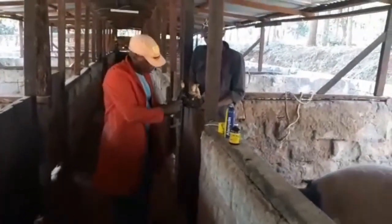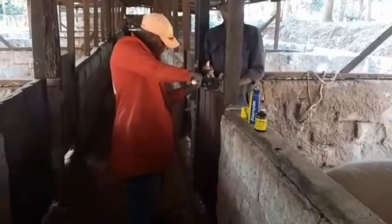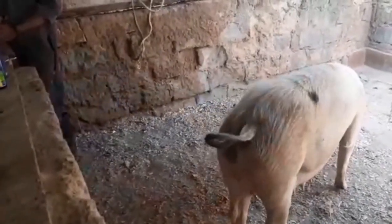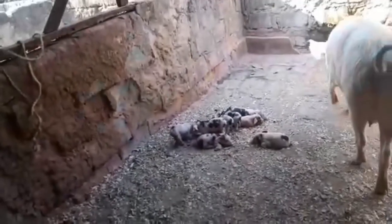So we are still doing the docking and the iron injection. Our mother is very docile, inanga mshene mob. Imetulia tu hapa. Good characteristic of a good mother. It's not aggressive, but it's protective to its own.